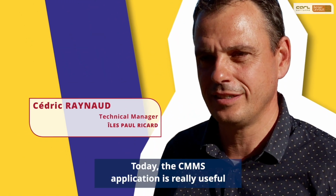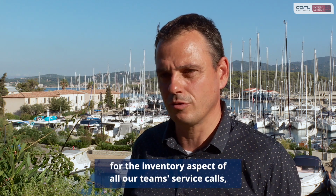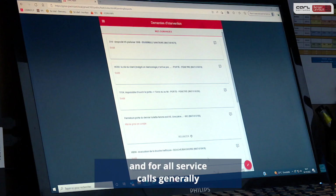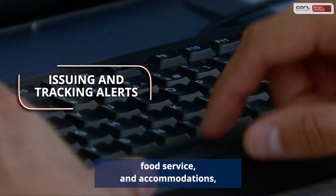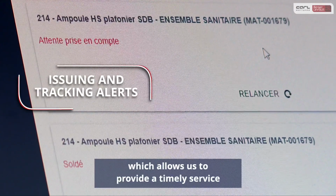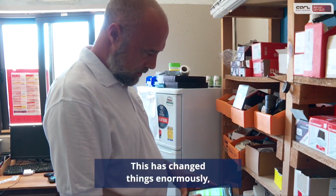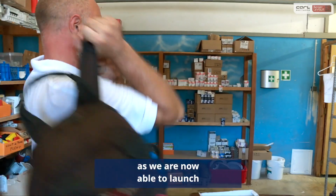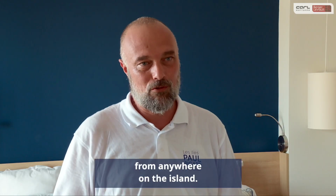Today the CMMS really helps us with tracking all the team interventions, so all the general interventions from the reception, dining and accommodation sectors, allowing us to act quickly for the clients and satisfy the clientele. It changed a lot of things since now we can immediately see our actions on the phone everywhere on the island.